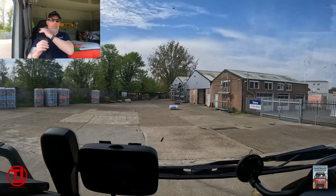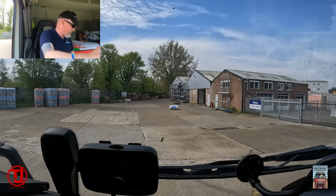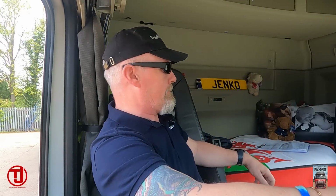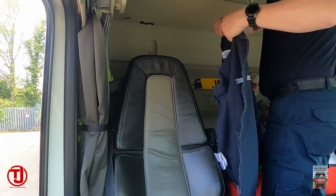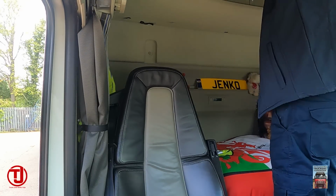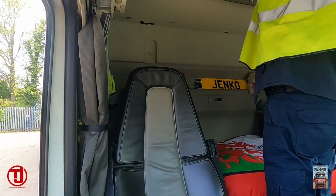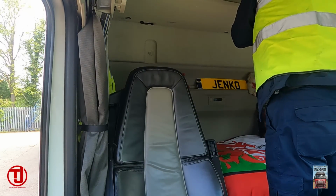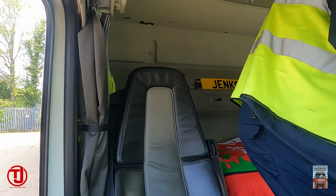Right, take that off there, put that on there, and get my high vis. Put my jacket on as well, I think. And there we go, sorted. All right then, let's get this unloaded and then see what I'm doing next. I'll catch you in a bit. Toodles.